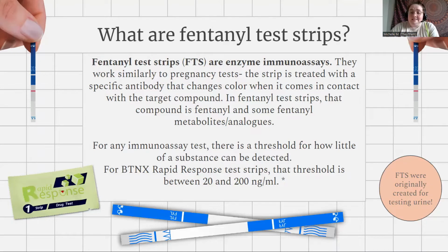For any immunoassay test, for any little strip test like this, there is a threshold for how little of a substance can be detected. For the BTNX Rapid Response test strips, which are the ones I will be using today and the ones Monroe County sends out to all of our good friends in substance use in Monroe County, the threshold or minimum amount is between 20 and 200 nanograms per milliliter. I put a little asterisk there because some studies have shown that these test strips don't react in that amount for some different metabolites or analogs.